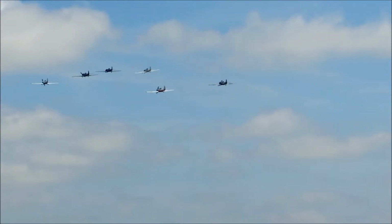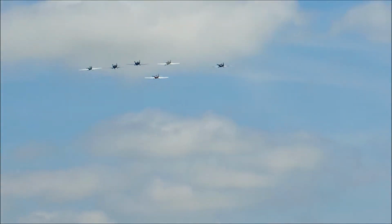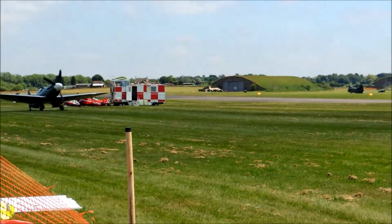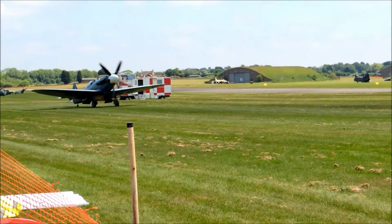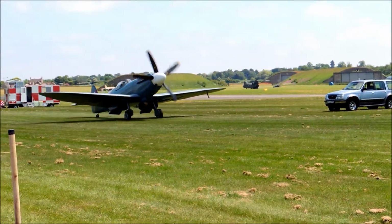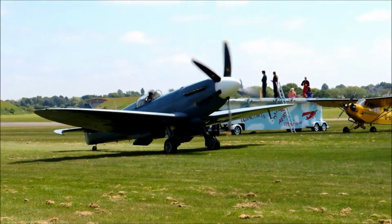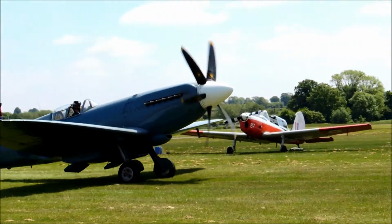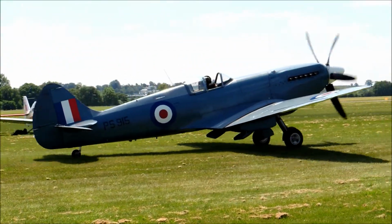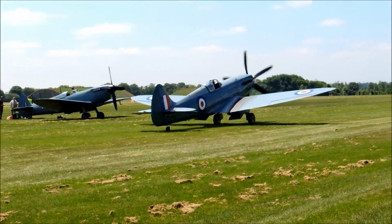Splendid agricultural sound of those very reliable, simple engines. Some of these Yak 50s are, bits of them are made of titanium. You see, they do have retractable undercarriage. Well, it's not semi-retractable, it holds flat under the wing. And it's this aircraft that won 3 World Aerobatic Championships in the hands of the Russian team.